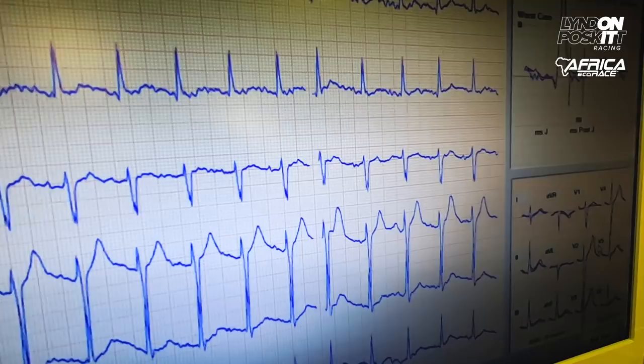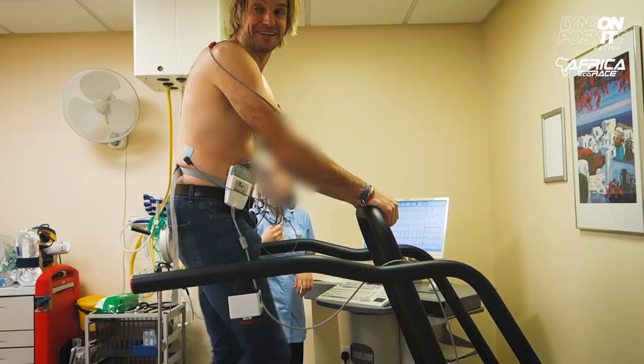So it's a precautionary thing. All the licensing authorities all around the world mandate it for international cross-country racing, or if you're over 50 years old. So for me, it's international cross-country racing since I'm only 40. But I'm here at Nuffield today to get my heart test done.